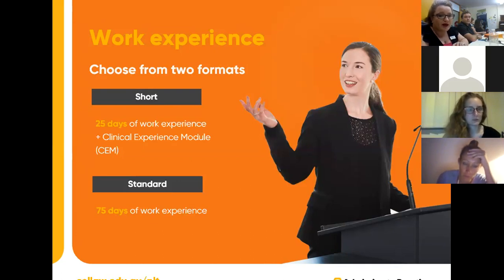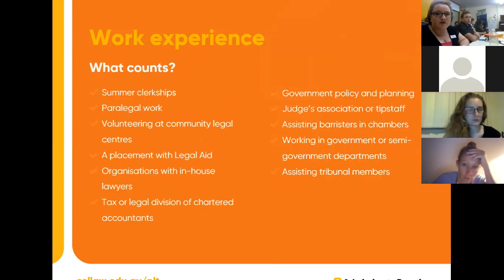So the short format is 25 days of work experience, but because it's shortened, you also have to do a clinical experience module as well. So that is another subject that you will do at the end of the course, and there is an additional cost for that because it's another subject and it has a start date and an end date. The standard work experience will be 75 days of work experience. And there is a little bit of information about when you can do that, and I'll go through that shortly.